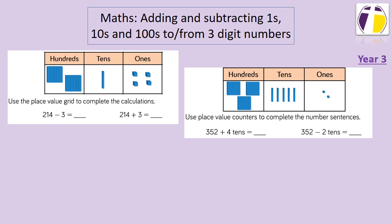We would use maybe a place value grid again, like here, and we would be thinking, right, this time I need to concentrate on adding to the tens column. There are going to be some times where that means that the hundreds column changes, because sometimes we will end up with 10 tens. For these examples, we're not going to be doing that crossing over.